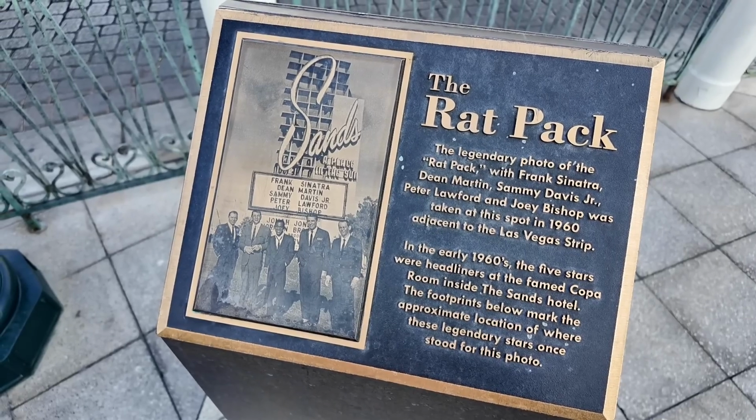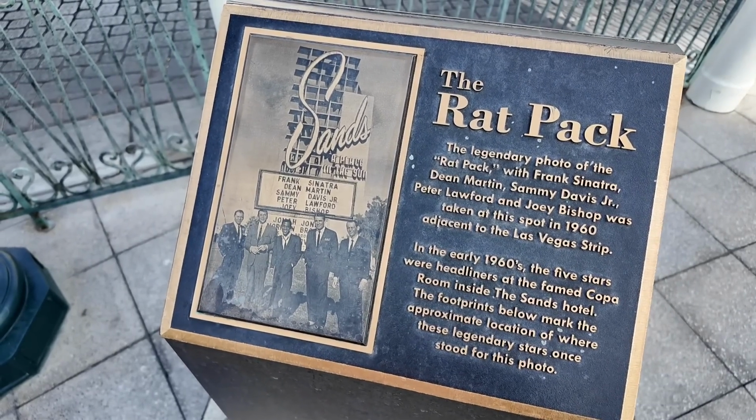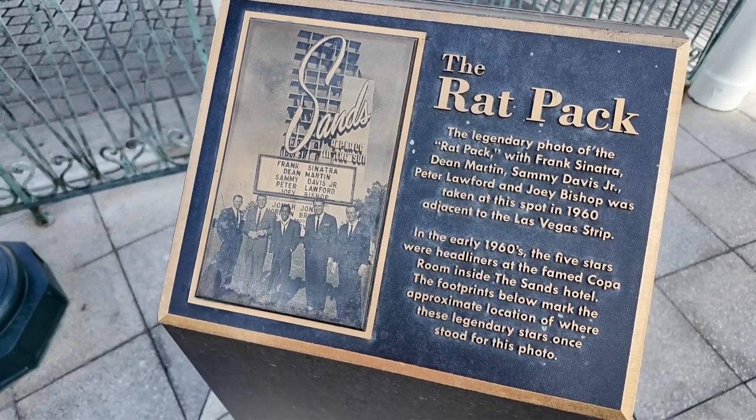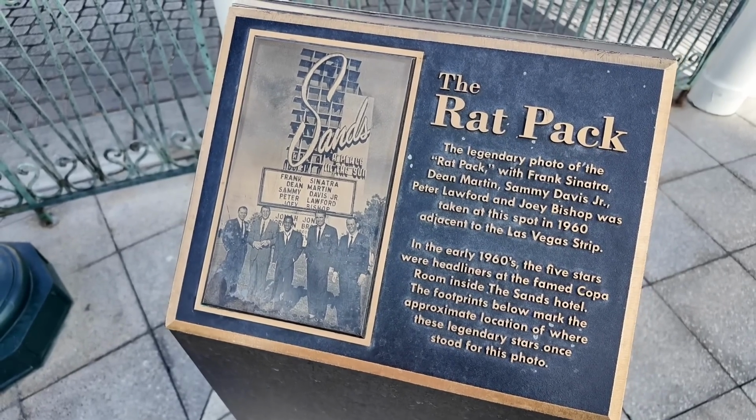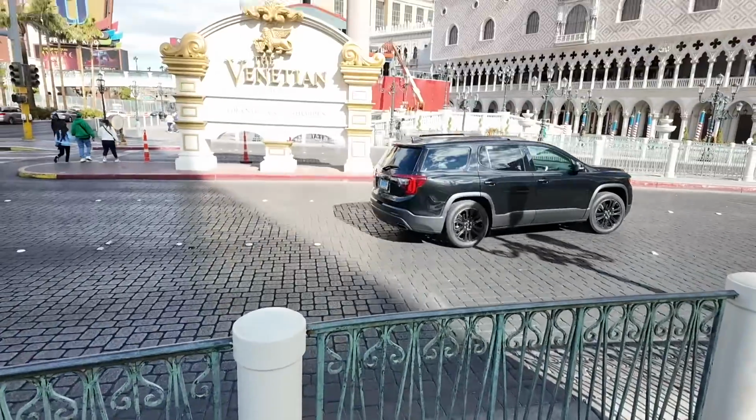In the early 60s, the five stars were headliners of the famed Copa Room inside the Sands Hotel. Oh, there we go, the approximate location of where these legendary stars once stood for this photo. Pretty dang awesome.